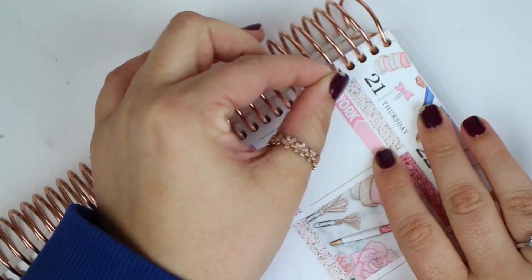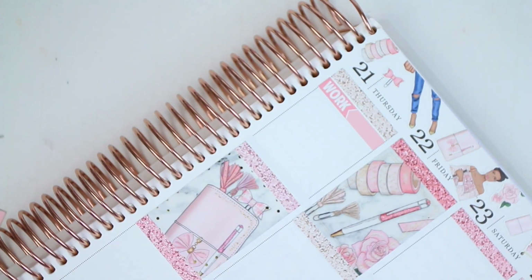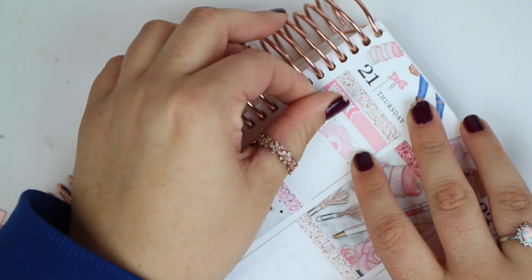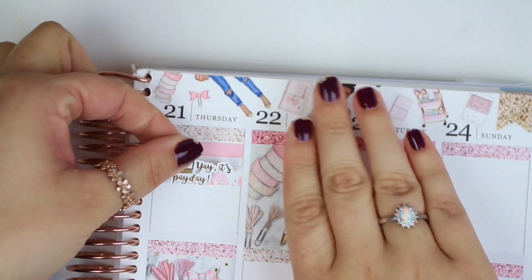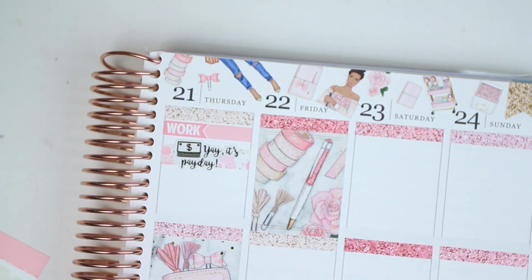Moving on to Thursday. On Thursday, I was still in a lot of pain, and I was supposed to have a lead meeting on this day at work. That didn't happen because I was in so much pain. So the first thing I did was put down my work schedule. I then used a piece of washi and the Yay It's Payday sticker from Magic Prints Co. to mark my payday.